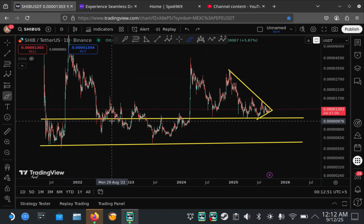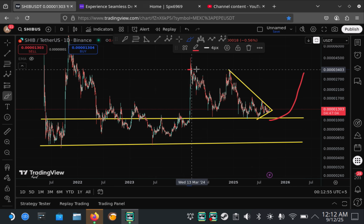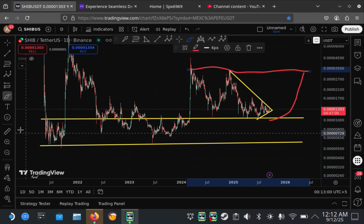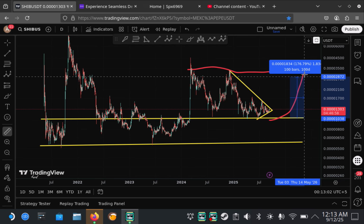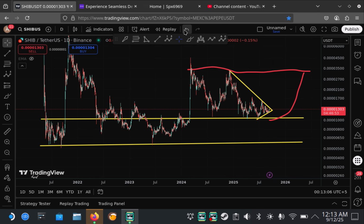And then from there, if 990 holds, we're good to go all the way back up to that resistance which we're not breaking out of, which is 3267. So from 990, this could be a huge 200% move to the upside if it actually ever happens.